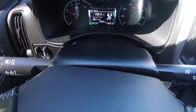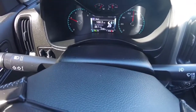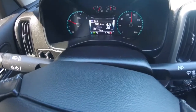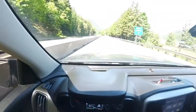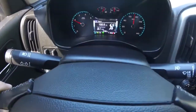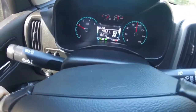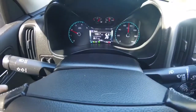Alright guys, so far we're about 28.1 miles a gallon and 168 miles driven on the freeway, and again we are driving in mountains pretty much, so you have not the best possible fuel economy, but it's doing extremely well. I'm actually fairly impressed, and it is going up. It is definitely going up.